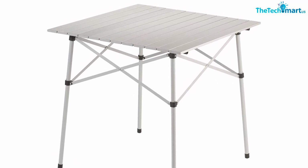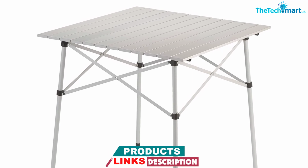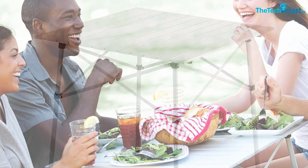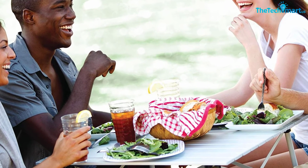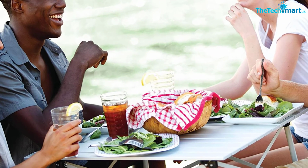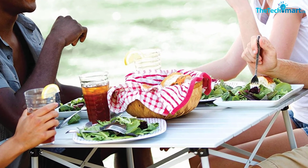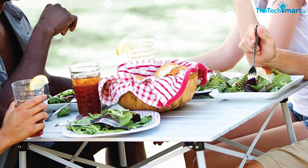at the ready. Both the frame and the top fit inside the included carry bag, so you can keep things nice and tidy when you aren't using the table. Weighing 10 pounds, this isn't a super lightweight camping table, but it isn't particularly heavy either. It's nice and roomy too, easily fitting 4 people, so it's perfect for families or if you want to invite your fellow campers around for dinner on your camping trip.